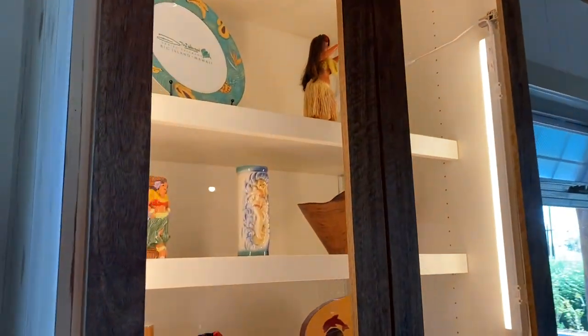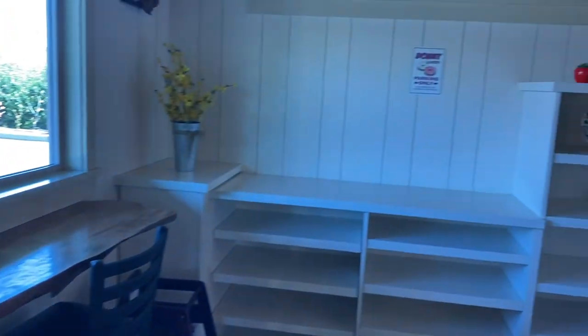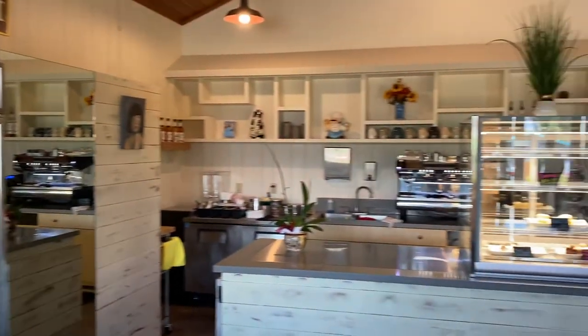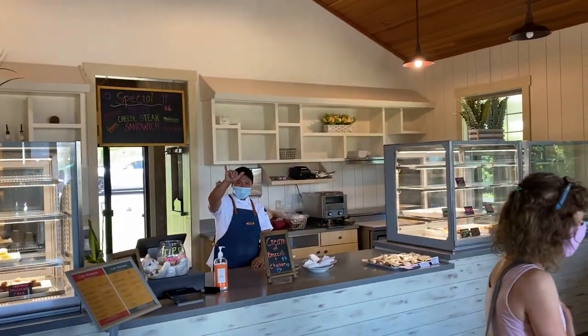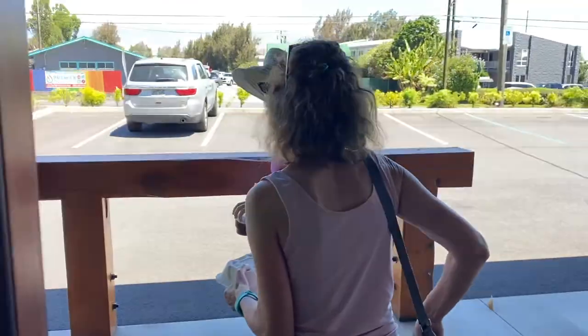There were a lot of cool artifacts at this restaurant, and it's just nice to see some authentic Hawaiian artwork and decorations as far as a nice local spot. Thank you. Later.